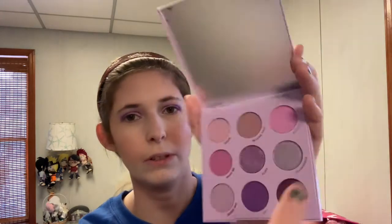And then, just to use as many shades as I can, I'll use the liner and brow brush. I'll go into Ghostin, which is this really bright pale pink, and I'm gonna start putting that across my lower lash line.